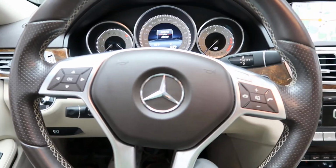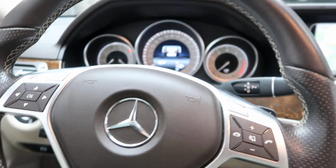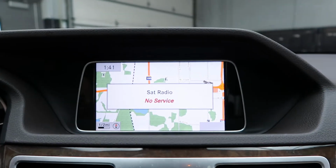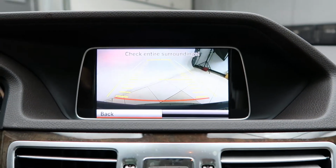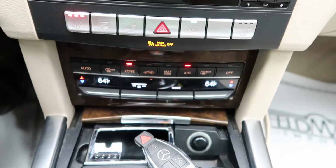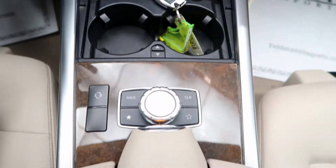Hopping in, we've got our steering wheel controls, paddle shifters for extra performance, that push start ignition, navigation, a rear view backup camera, hard keys for a media display, heated seats, dual climate controls, cup holders.